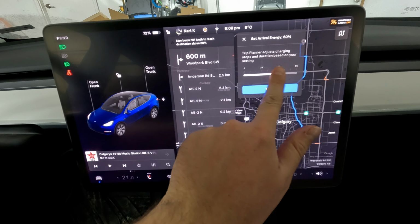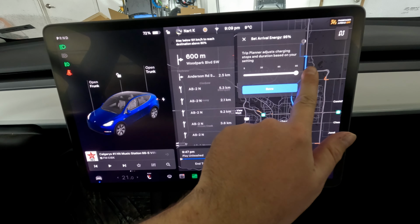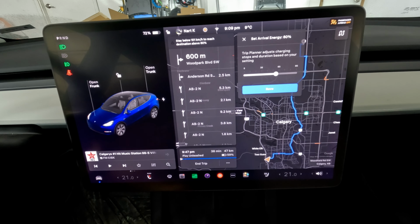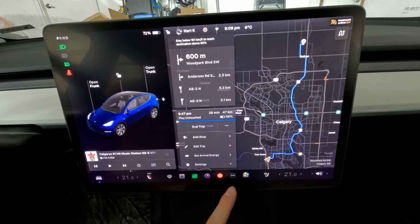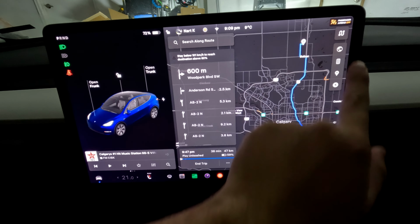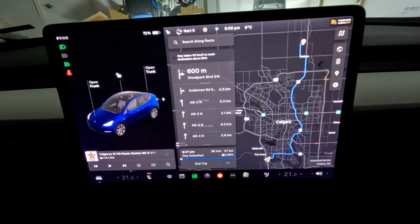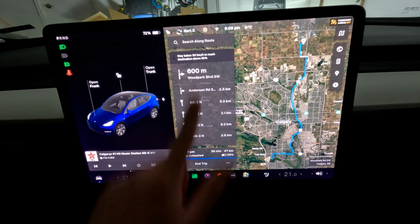I wonder why it doesn't let us go below this. Maybe because it wants to set us up for success. Yeah, this is an interesting one. And then, yeah, let's check out the weather. Oh, weird. We don't have the weather here. Yeah. So maybe we have to go to a further destination.